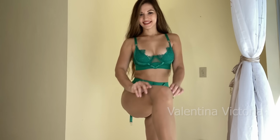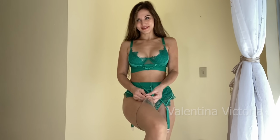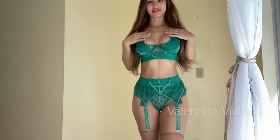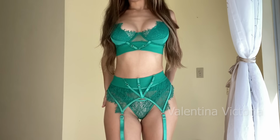Here's our second set, guys. I'm just putting on some stockings because I'm wearing a garter belt with it. So I think it's only right to put some stockings on when you have a garter belt. So here's what the whole thing looks like. I think it's absolutely gorgeous. Absolutely love this lace detailing on top. Their designs are genuinely very unique. And so is this one.